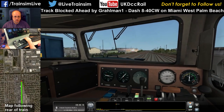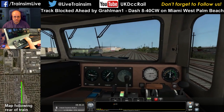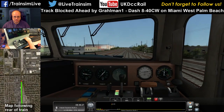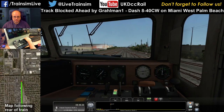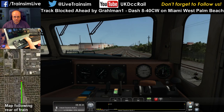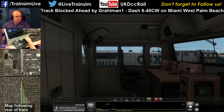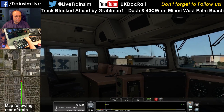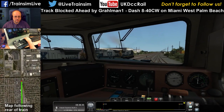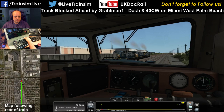Right, we're going up to Departure North 2 and then we'll be able to reverse back. More ponies under the bonnet, exactly, Moggy. That's nice. That's very nice. Right, crossing over.